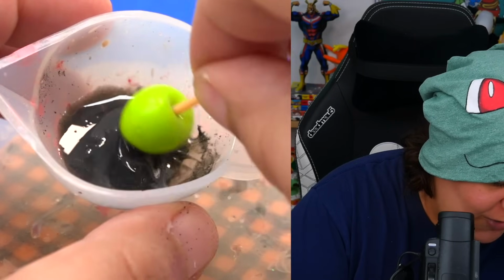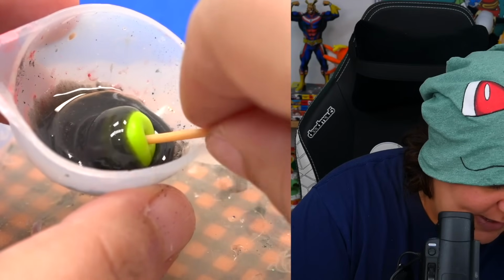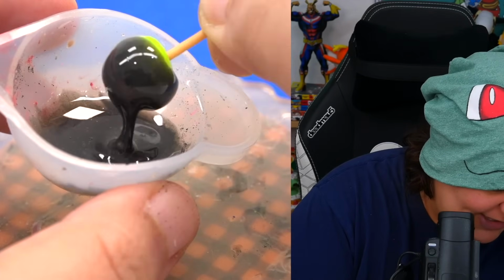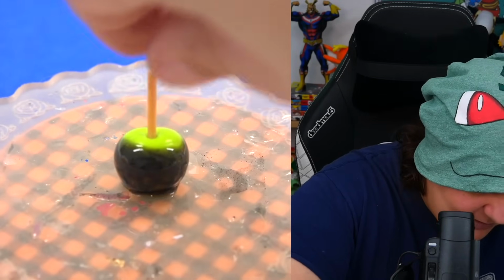And the first coat is going to, oh, that is looking smooth. That's actually looking way better than I expected. Don't jinx it, Jackie. Don't jinx it. Don't jinx it.